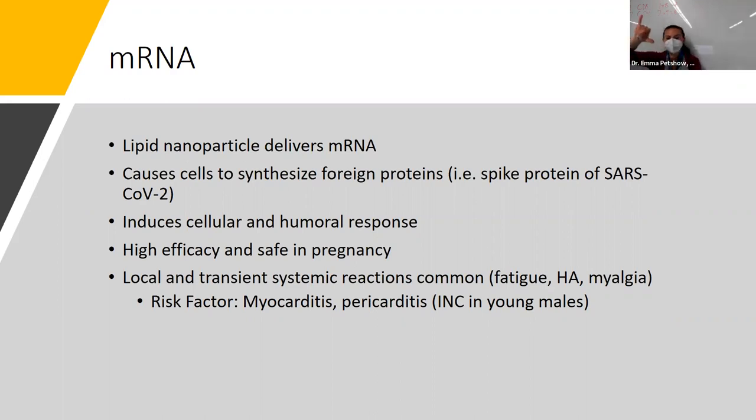Induces both a cellular and humoral response. So like our live attenuated vaccine, it can also induce cellular and humoral immunity. But this time they say it's effective and safe in pregnancy. The reason they say that here is because it's not live virus. So it can't reactivate because it's not actually the virus itself. It's the DNA component of that virus. Now, whether we all agree it's safe in whichever ways, I'm not going to comment on.